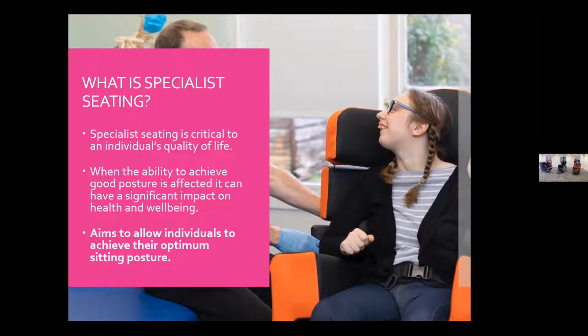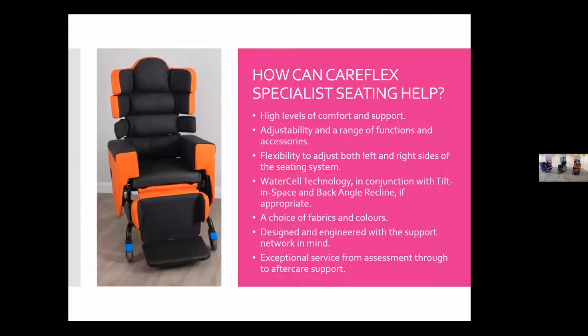But in the simplest of terms, specialist seating aims to allow individuals who might otherwise have difficulty to achieve their optimum sitting posture. And the key word there is optimum. As we work through this presentation, you'll find one of our last points that we want to end on is around achieving optimum posture and compromising sometimes on accommodating and correcting. So we'll go into that in a bit more detail shortly.